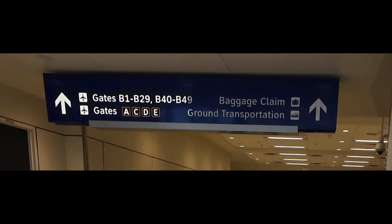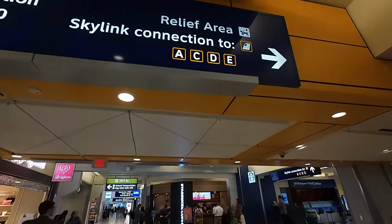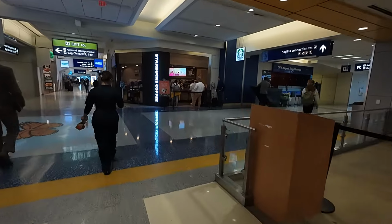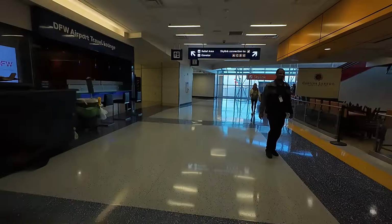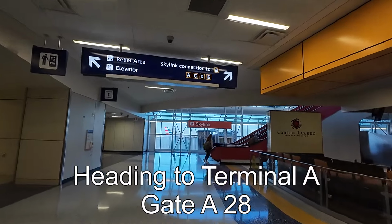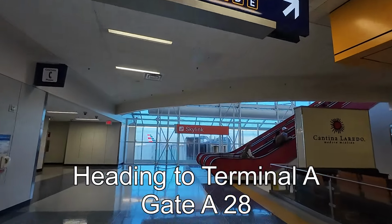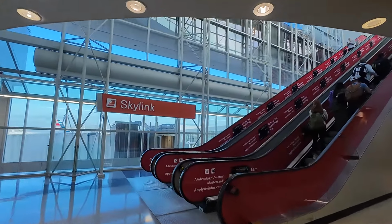What you do is follow the signs for your next gate, and that will lead you to the Skylink to take you to that terminal. But be prepared, there's a little bit of walking to do. All right, I just checked the board, and we are going to gate A28, so that's Terminal A. So we're getting on the Skylink and heading on up.